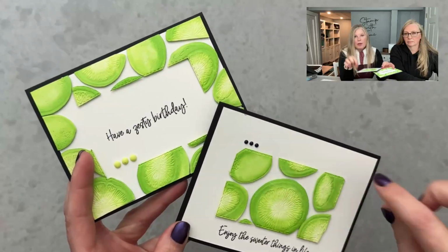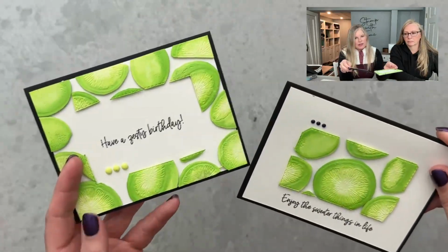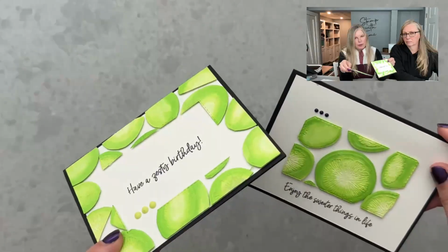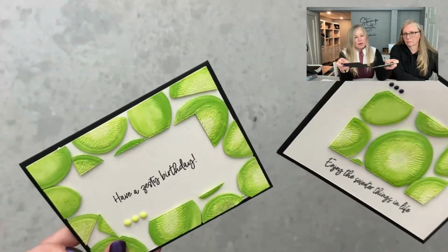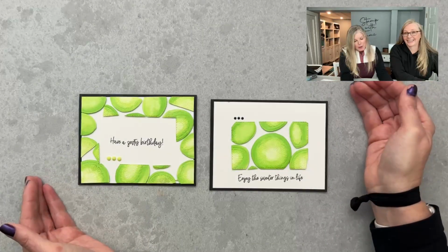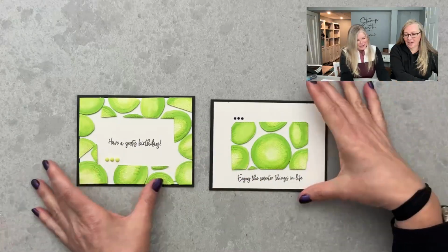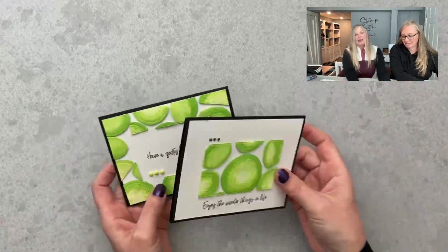I do have a tutorial, both a video and instructions and dimensions on how to make the floating frame. Super fun, really beautiful. And little tip, when you're making a floating frame card, you get 2 cards in one. Bonus. The middle comes out, and then you have two fun cards. So that's my Parakeet Party collection.